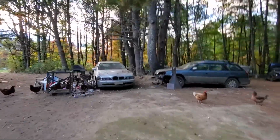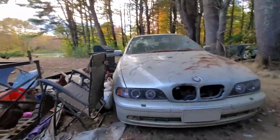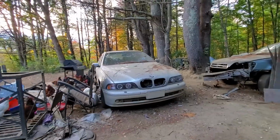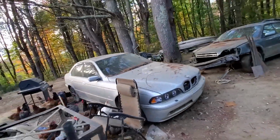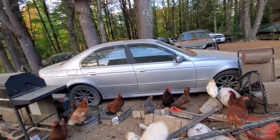So back here is my... Well, I guess we'll get to this one first. Right here, my BMW 535i. No, 525i. It's got an inline 6. I believe it's the B25 motor. But a great motor.